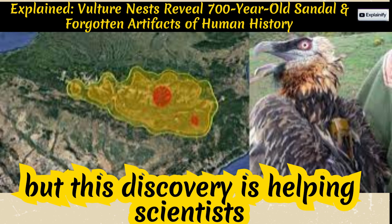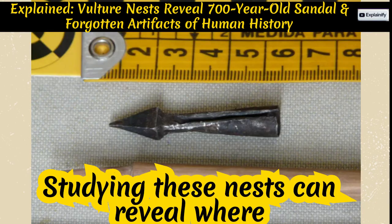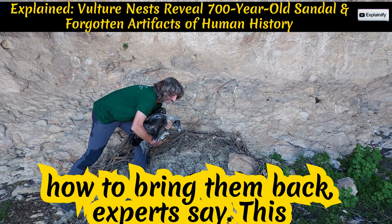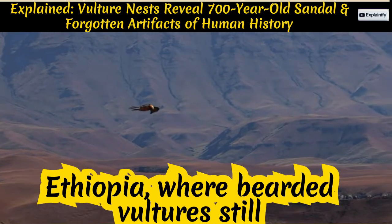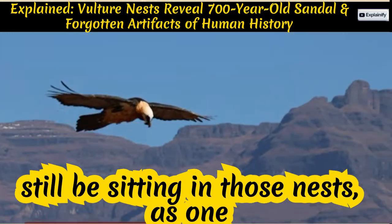But this discovery is helping scientists plan future conservation efforts. Studying these nests can reveal where vultures once thrived, what they ate, and how to bring them back. Experts say this could also inspire similar studies in other regions, like the Himalayas or Ethiopia, where bearded vultures still live. Who knows what hidden stories might still be sitting in those nests?